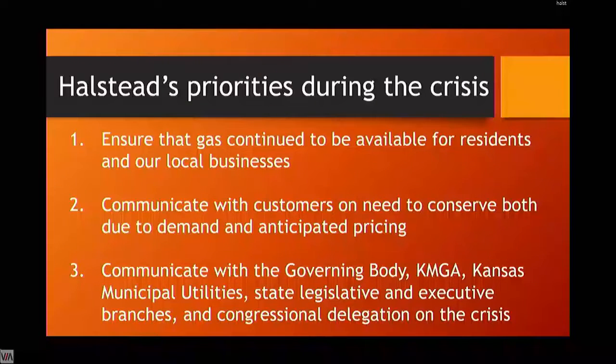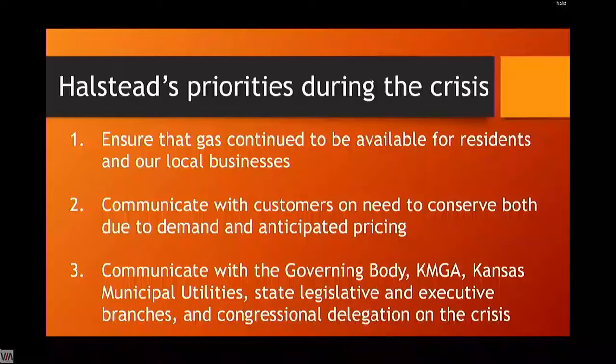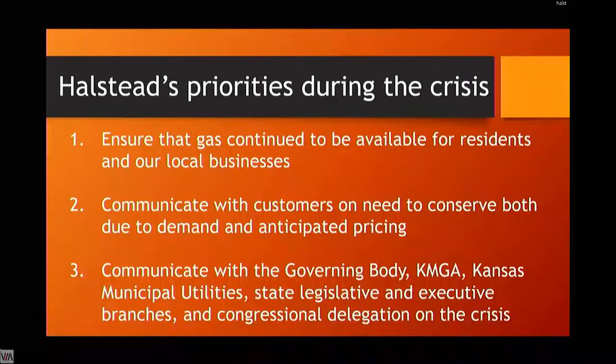So our priorities during the crisis. The first was ensure that gas continued to be available for residents and our local businesses. At no point did we ever think that we needed to cut the city off, issue a blanket order to shut people off, or get notice from Black Hills, who supply to us, that gas wasn't going to be coming through the gate into the city for use. Second was communicating with the customers on the need to conserve, both due to the demand and the anticipated pricing. And then the third was communicating with the governing body, KMGA, the Kansas Municipal Utilities, state legislative and executive branches, and congressional delegation on the crisis.